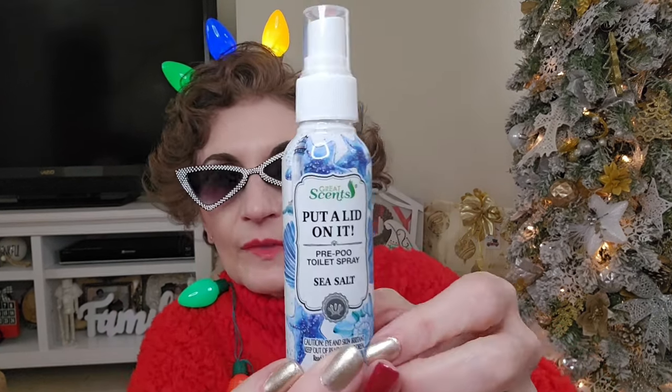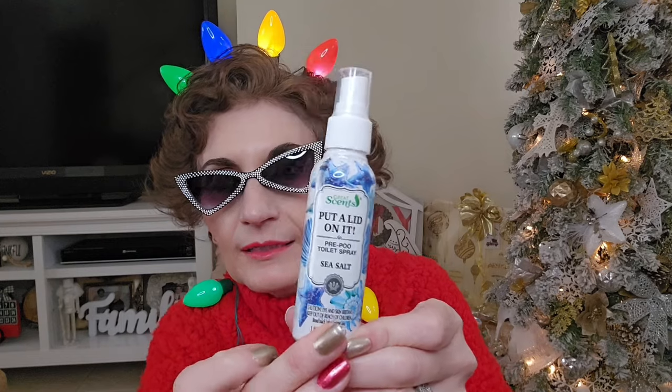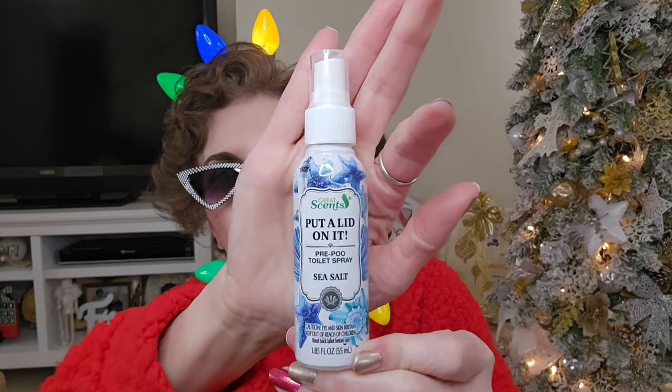I saw this on other people's channels as well. This is like the potpourri. This glare is not doing well here. Okay, so this is also by Great Scents. It's called Put a Lid on It Pre-Poo Toilet Spray. This one is in sea salt. It's 1.85 fluid ounces. And it's like that, what did I say it was? Poopery?